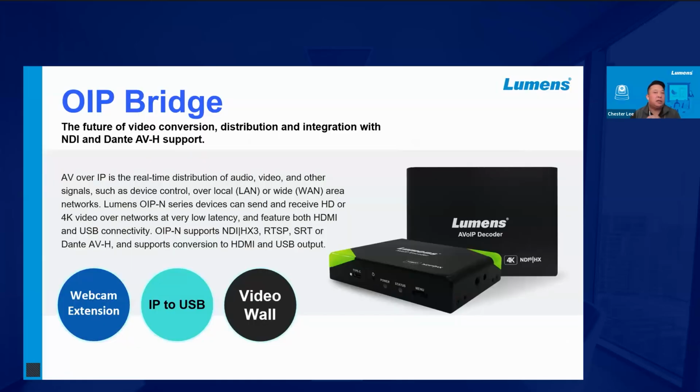Well, let's go ahead and talk about connectivity that goes with this. We've talked about the images from the camera. We've talked about media processing. But let's talk about some of the connectivities, and sometimes you are limited on some of that connectivity capability. So Lumens has developed the OIP bridge or AV-OIP bridge for the solution, which allows the ability of distance via IP, but connect directly. So we can take audio and video sources into one of our decoders and bring that directly as one USB-C cable to the individual piece.